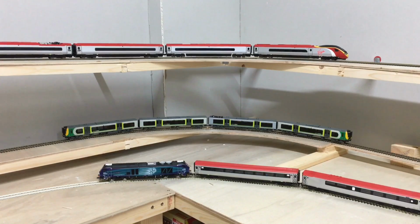So over the past month I've continued building the incline from the fiddle yard up to the next level up, which will be the scenic level for the layout. I've now got as far as going all the way around past the garage, underneath the section which is already covered on top, and now down into this corner before it then near enough reaches the fiddle yard level.